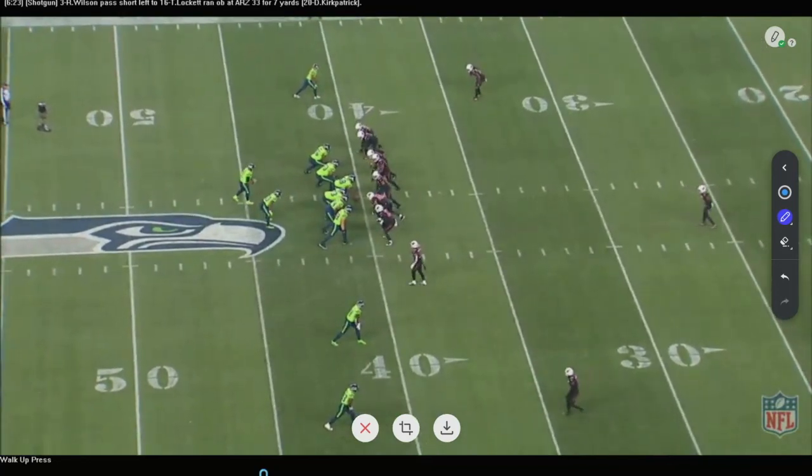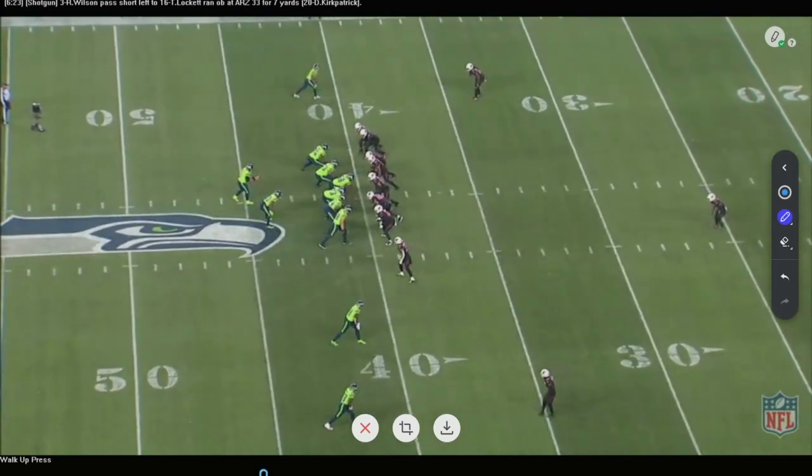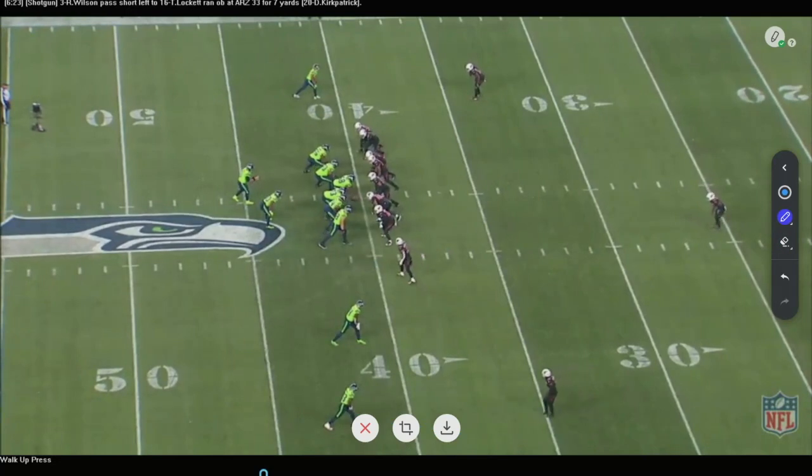Here we go, free safety back again. That's always going to be a key for me as a quarterback. Free safety back. Oh, but wait, right? Free safety back. We got to assume, oh, he's going to cover here. He's going to cover here. He's going to cover there. They've got 7 guys up. We've got 7 guys to block, and we're going to be okay here because there's a free safety. Oh, just hold on a second. Now, what are we going to do?